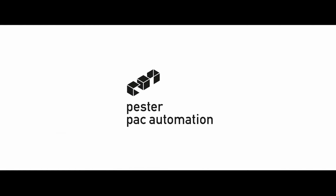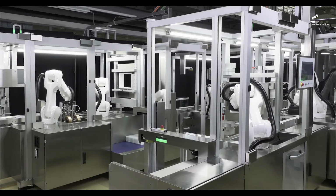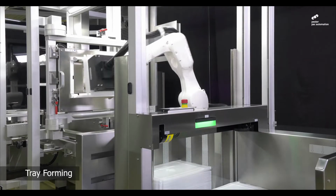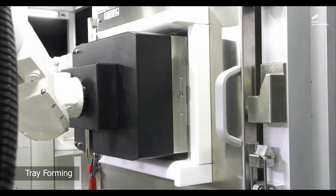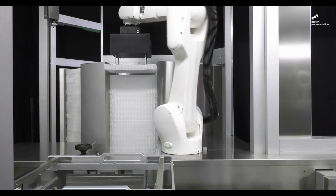It is my pleasure to showcase one of Pester Pack Automation's pharma liquid solutions. Here we see a wide view of the three main stations of the pharma liquid solution without glass-to-glass contact. This includes tray forming, insertion of divider, tray loading, and lid closing and taping areas.